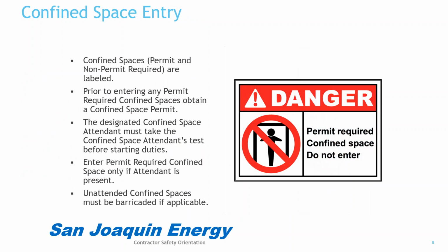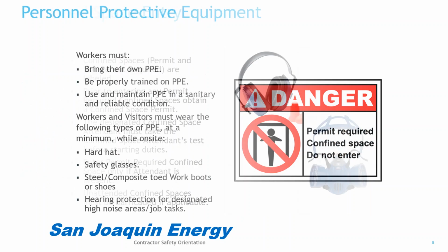Confined space entry. Confined spaces, permit and non-permit required, are labeled. Prior to entering any permit-required confined space, obtain a confined space permit. The designated confined space attendant must pass the confined space attendant's test before starting duties. Enter permit-required confined space only if attendant is present. Unattended confined spaces must be barricaded.